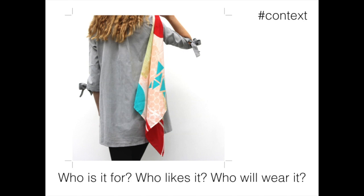Well, who is your thing for? Have you made something? Have you printed something? Have you woven something? Well, you must have something in your mind about the character of the person that might wear it or use it, or where it might go, or what it's for. Sometimes people want to be guided as to what they might use this thing for.